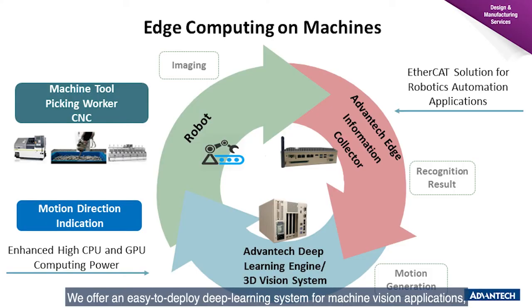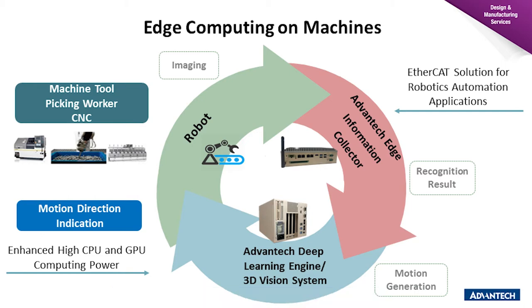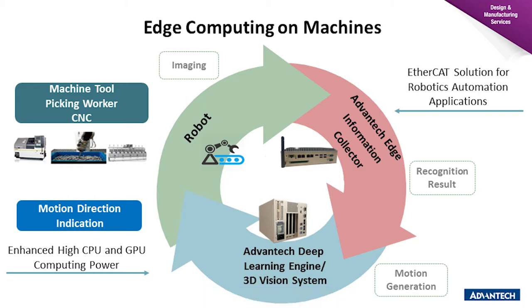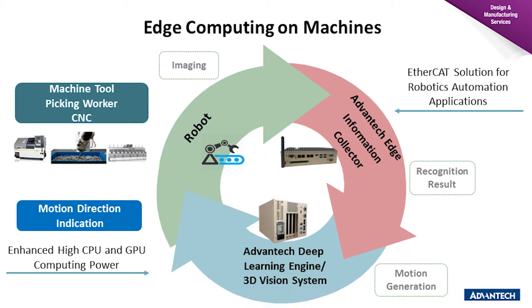We offer an easy-to-deploy deep learning system for machine vision applications, with modularized solutions that make feature expansion simple. This compact edge computing system is particularly suitable for areas where space is limited. We also provide a solution with high GPU computing power for vision guidance.